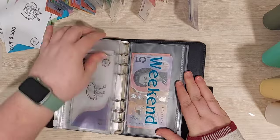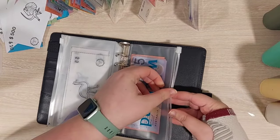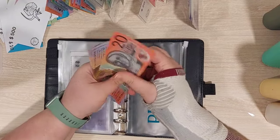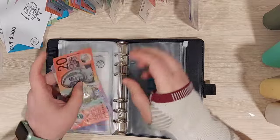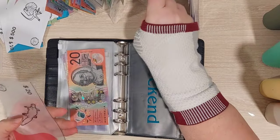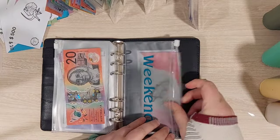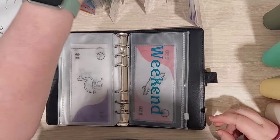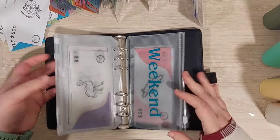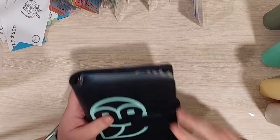Okay, and weekend has 20, 25, 30, 35, $40. That's just 2 40s, 2 20s, I mean. And that's our self binder condensed.